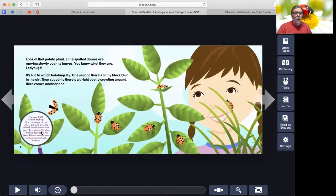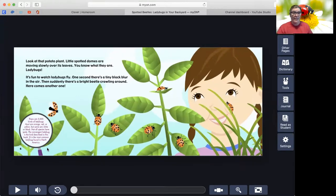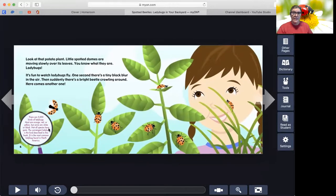Let's keep going. Oh, before we go, I wanted you to look at this right here. That's called a fun fact box, or sometimes we call it just a little fun fact. And you know what I see? It's like a little magnifying glass. Some authors do it in boxes, they'll do it in circles, and some do fun little pictures like this magnifying glass. Fun facts like this are where you can find more information about the topic. So the author is able to squeeze in more information. All right, let's keep going.